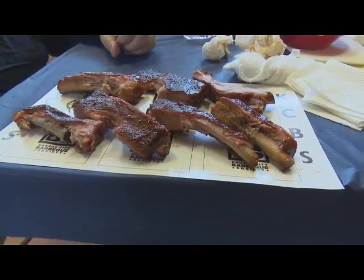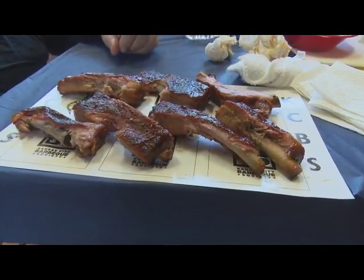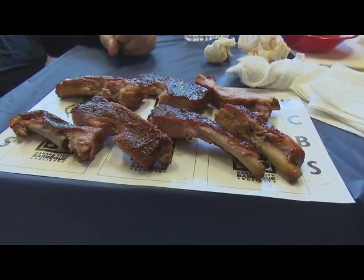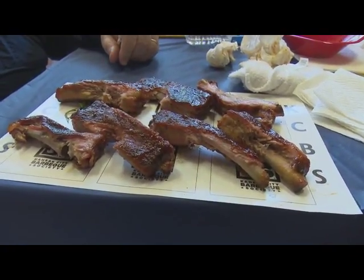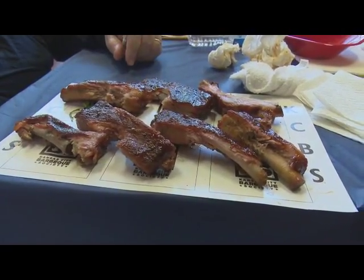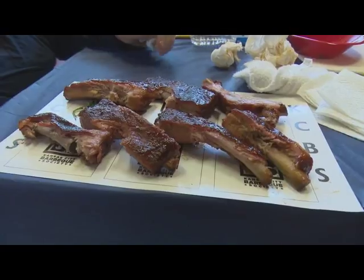The fourth rib was my favorite, had a great pork flavor, good spice. Cooked really well. The last four ribs were excellent. In fact, the last two almost were identical to me.